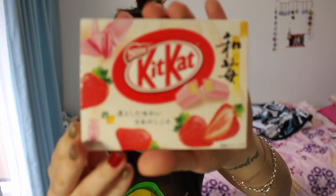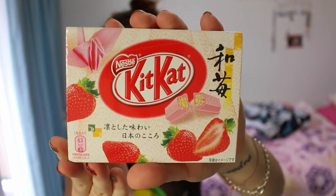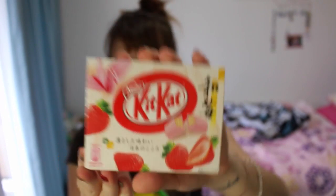Anyway, I have 5 flavours to eat for you all today, so I'm going to get straight into it and show you the packets and whatnot, and then try them for you. So firstly I have this Ichigo, which is a strawberry flavoured KitKat. And if you've seen my first KitKat tasting video, there were some strawberry ones that I really didn't like because they were too strong and artificial tasting, so I'm hoping this one will be a lot better.